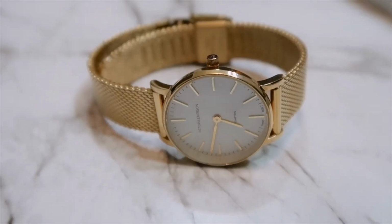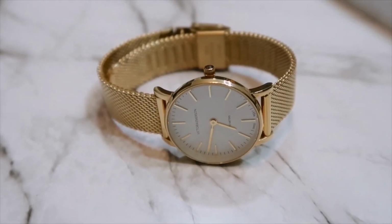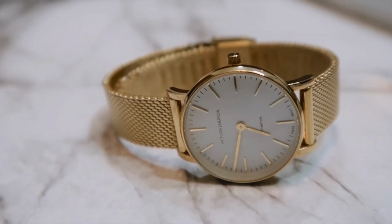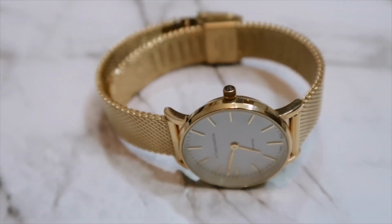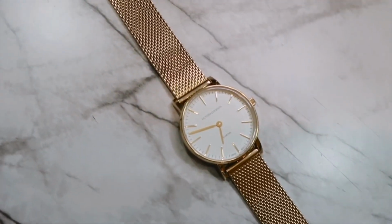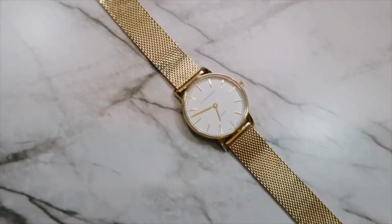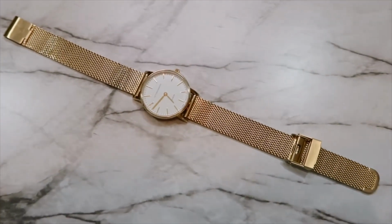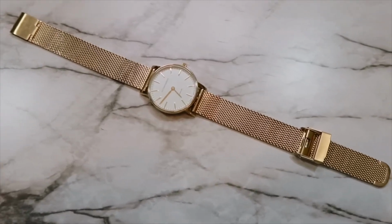It's a very thick watch on the outside, and it just looks so nice. I feel like it looks way more expensive than it actually is, and then the clasp is also very different. I feel like it's a lot different than other clasps, and I really like how it looks whenever you close it. It just looks really chic, and yeah, I really love this.